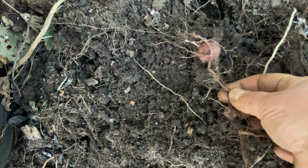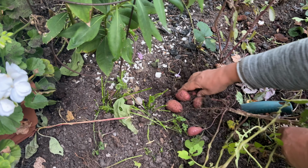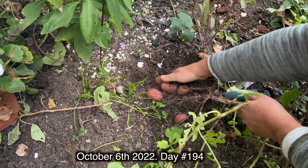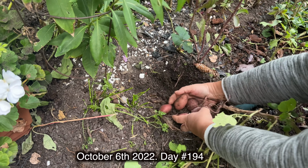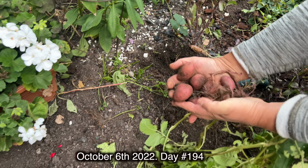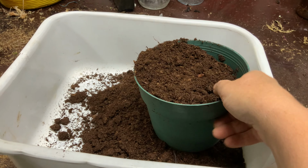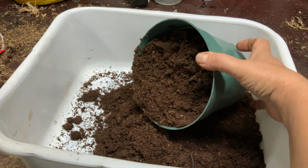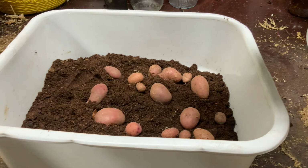Just before the first frost, I collected all the seeds and the tubers and decided to save them until spring to plant them back and grow real big bushes with potatoes suitable for consumption. But now I have to save them. I took a plastic tray, put some peat moss at the bottom, placed some tubers on top, and covered them with more peat moss. I made a few layers like this.